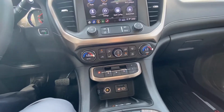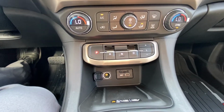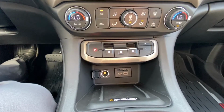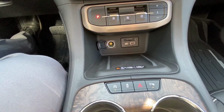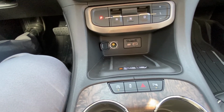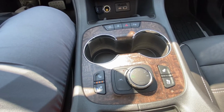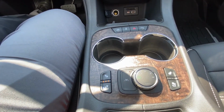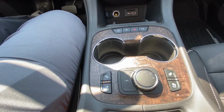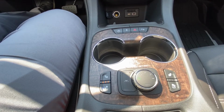We do have AC and your climate controls here. Below that, your drive selection buttons. So they're actually buttons now. They're not a column shifter or anything. Automatic auto stop start, traction control, parking sensors front and rear there as well. We do have heated and ventilated seats. We have lane keep assist. We have two-wheel drive, front wheel drive, or we have 4x4. We have the different modes, sport oriented, off-road and trailering mode.